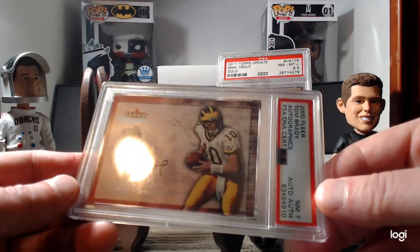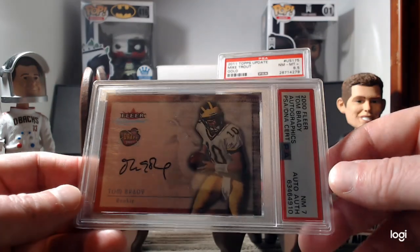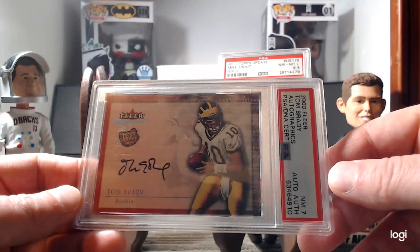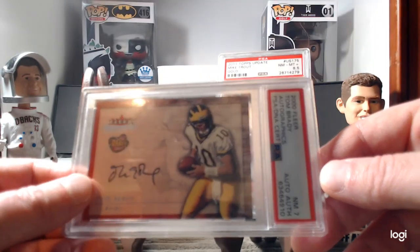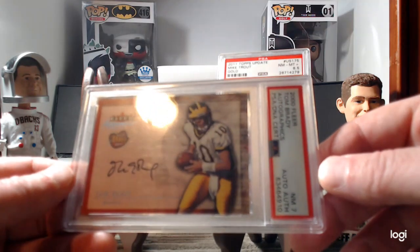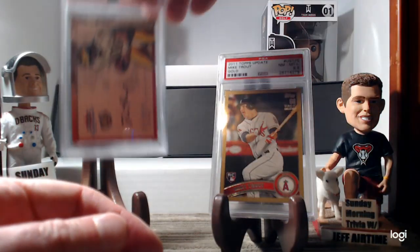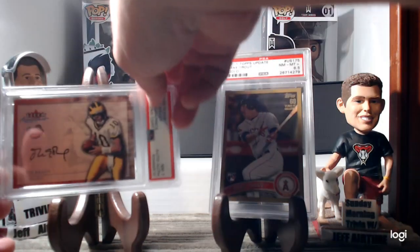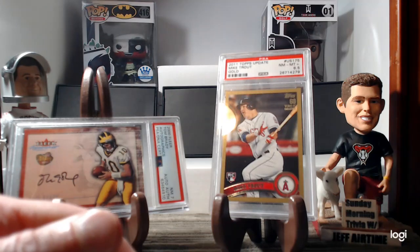Number 9, Tom Brady. This is from 2000 Fleer Autographics. This, of course, as you can see, shows him in his Michigan uniform. On-card auto right there. His autograph really hasn't changed too much over the years, but that's really one of his earliest ones right there, Tom Brady. I am showing these pretty much in monetary value order.